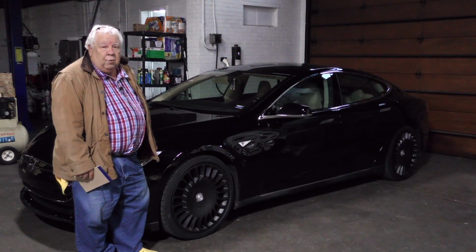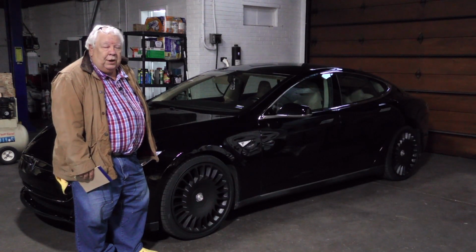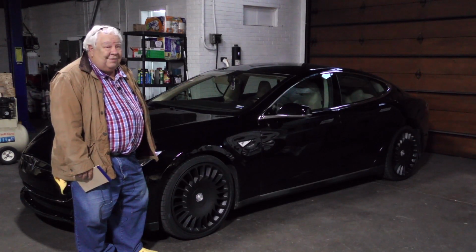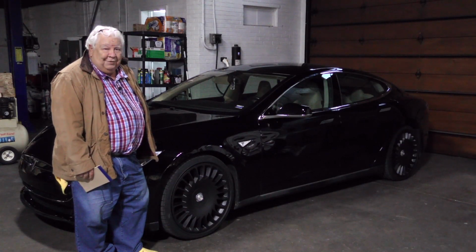Well, any new rubber always does, though. And these new Pirelli tires feel pretty grippy. And it feels a little more secure. That's a very subjective measurement. I would say it's not a measurement, it's a feel.